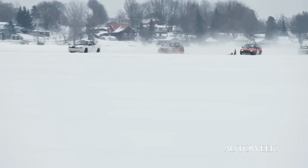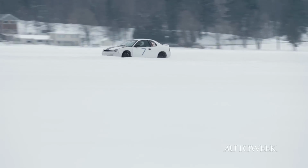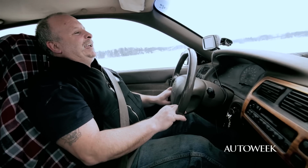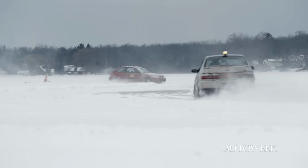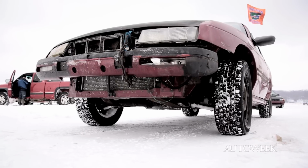I've learned a lot. When to be on the gas, off the gas, the car's sideways, how to save it so you don't overcorrect. If it makes it through the day, I'll drive it to work on Monday. Love to have more people come out. It's not expensive to get into. You need good tires and a dependable car, but not one that is the prettiest.